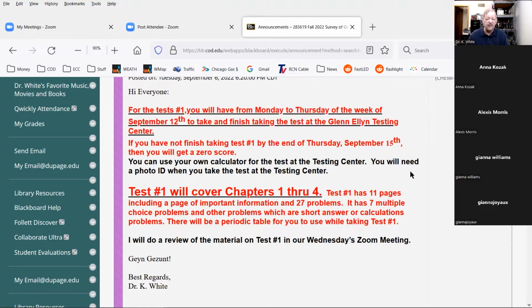You can use your own calculator, which I highly recommend. Bring your own. You need a scientific calculator. Go back and look at the YouTube where I taught how to use it. If not, come to my office hours, and you will need a photo ID when you take the test at the testing center.